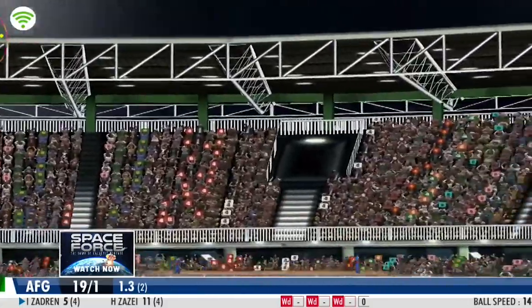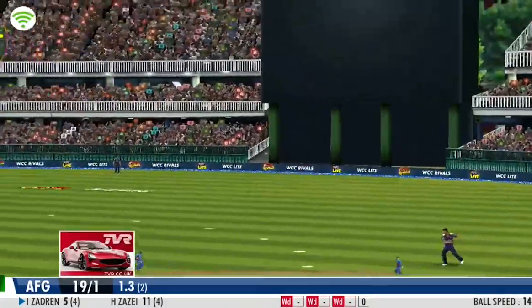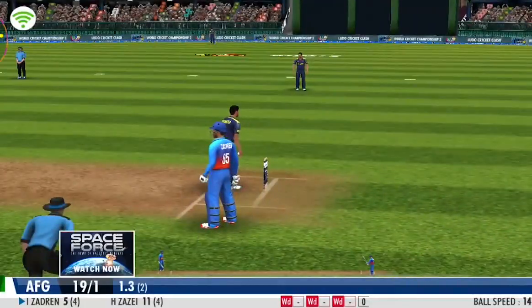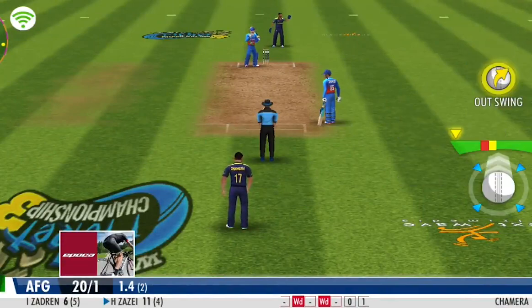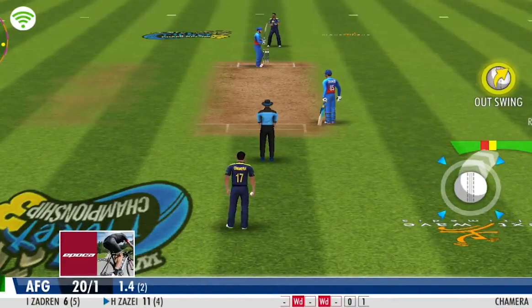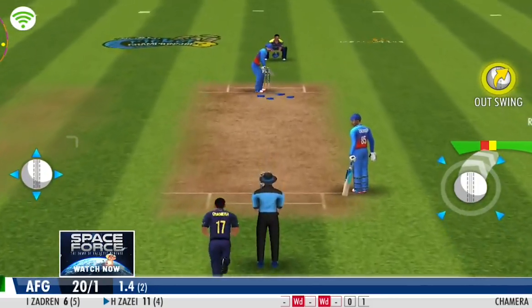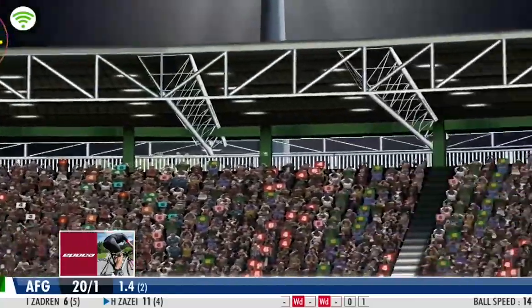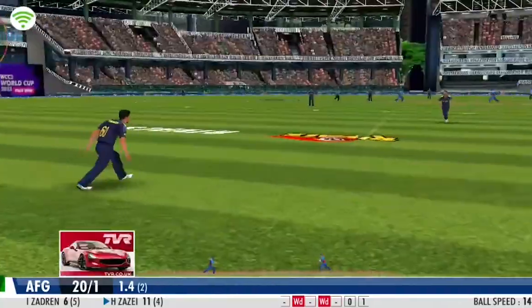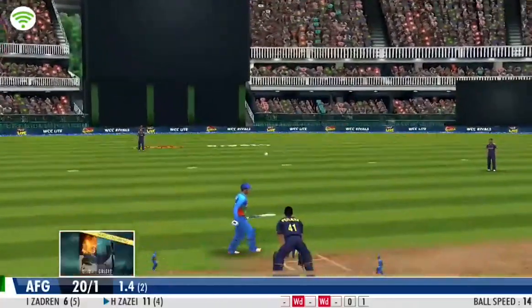Dangerous delivery. He's generating a ton of reverse swing on this wicket. It's up in the air, and if it finds a pair of hands, it's over. He has to be lightning on this one if he's going to be safe.